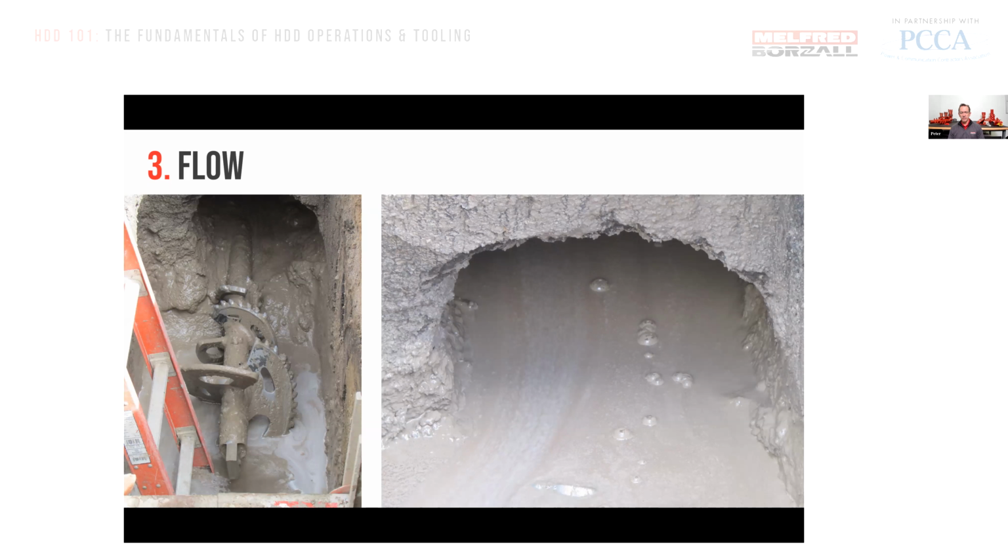You've cut it, you've mixed it, but now you have to flow most of that slurry out of the hole. During the pilot bore, you're drilling with high pressure, about 1,000 PSI, but not a ton of flow or gallons per minute. The high pressure is to help with the bit cutting. You're not making a huge hole, so there isn't as much material to remove from the hole. That means you don't need as much fluid flow.